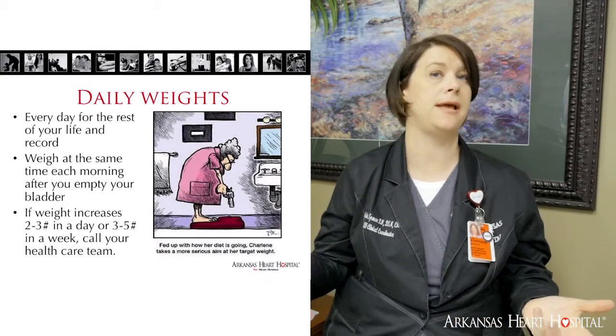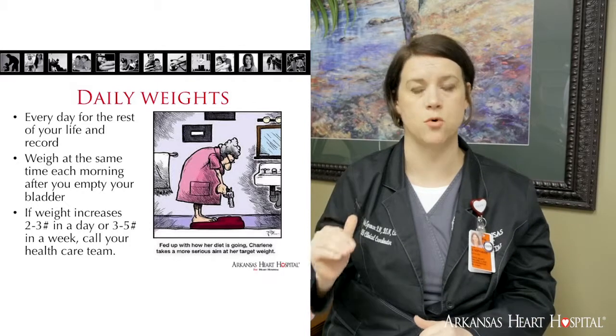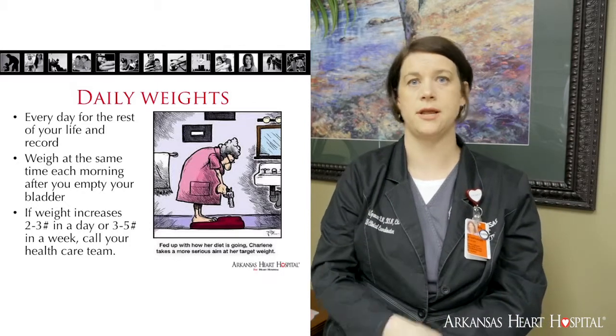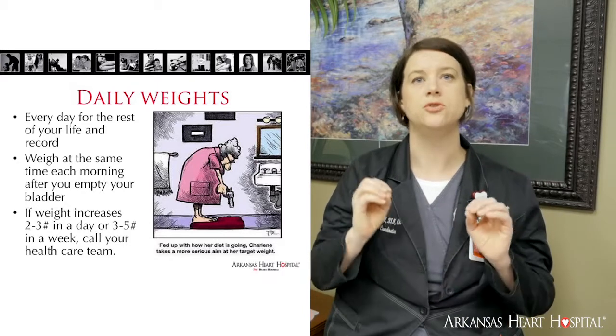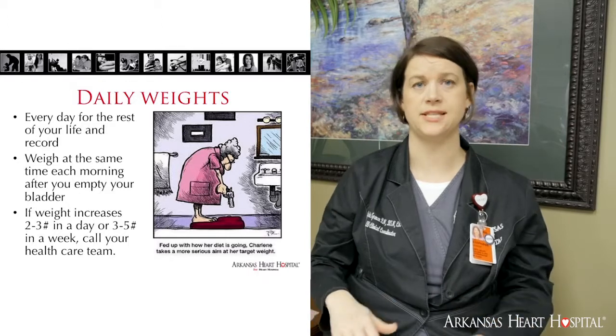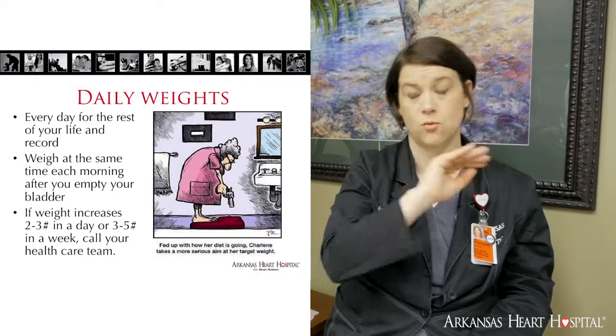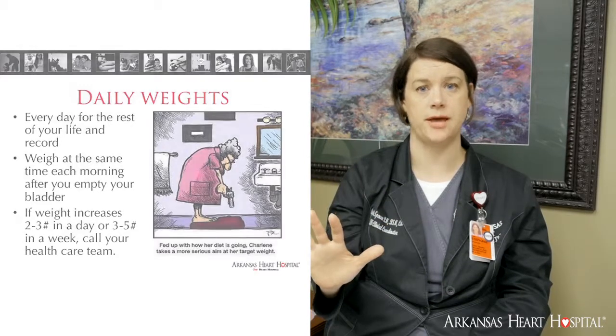You may gain 10 pounds in 3 days. So that's why it's important to weigh every morning. Empty your bladder in the morning and just wear your same pajamas, whatever. Just keep it consistent every single morning. Do not weigh again in the evening. Everyone gains weight throughout the day, so we only want to compare morning weights to morning weights with the lowest weight possible after you've emptied your bladder.